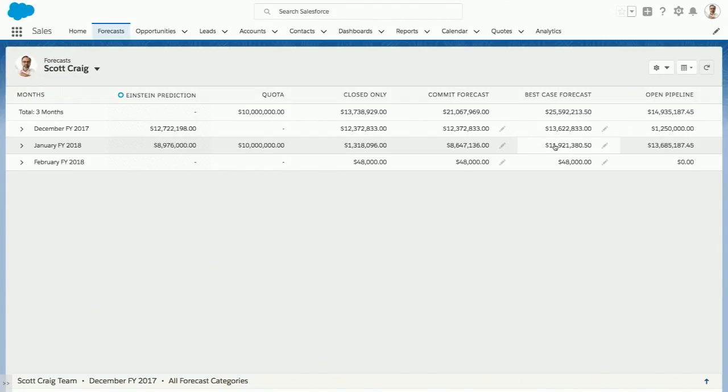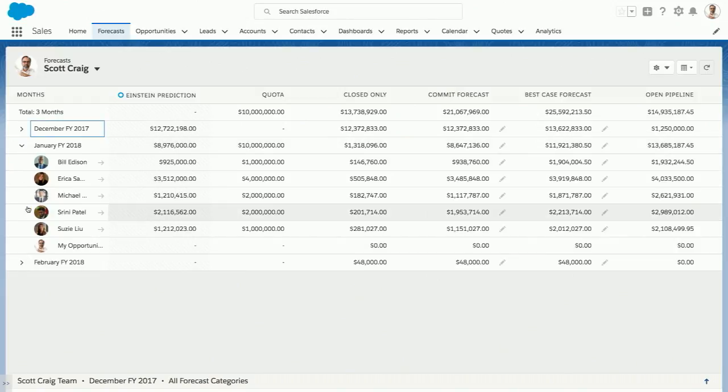That's like a 20% range. But Einstein is going to look at the individual selling behaviors of each of the individuals on the team and the team dynamics. Some people may be a little bit more aggressive in what they're forecasting. Some people a little bit less aggressive. Some are right on target.